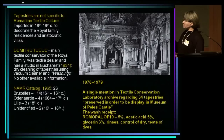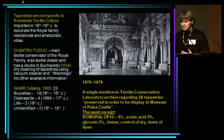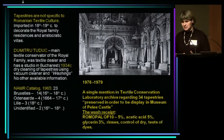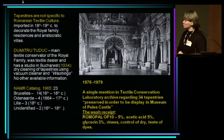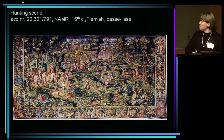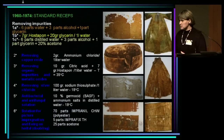You can see the royal throne room, where there are no tapestries. Probably the royal family brought the first tapestries in 1866, or before 1866, to Romania, but they were displayed in their residences, not in Bucharest particularly, but in other places. There is a single mention in the Textile Conservation Laboratory archive about those 34 tapestries, which had to be preserved in order to be displayed in one of the king's residences, and that was the Sandal receipt I already told about. Now, 3 images about one of our most well-known tapestries. Unfortunately, there is no publication about this kind of textiles.